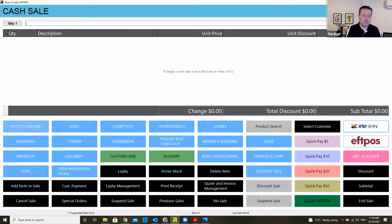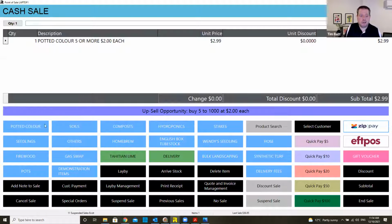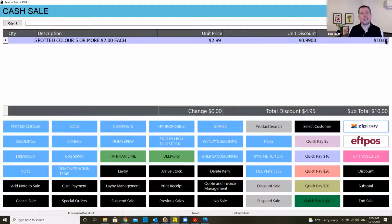These buttons can then be shortcuts to absolute products. So I can sell potted colour just by hitting the button there. That adds one to the sale, and you can see there it's $2.99. But that one actually gives me an upsell opportunity. If they buy between 5 and 1,000, they drop to $2 each. So if I add a few more to that, you can see there I'm on 4. As soon as I get to that 5th one, it's going to automatically change that price for me. So that can be really handy for anything that's a bulk purchase.